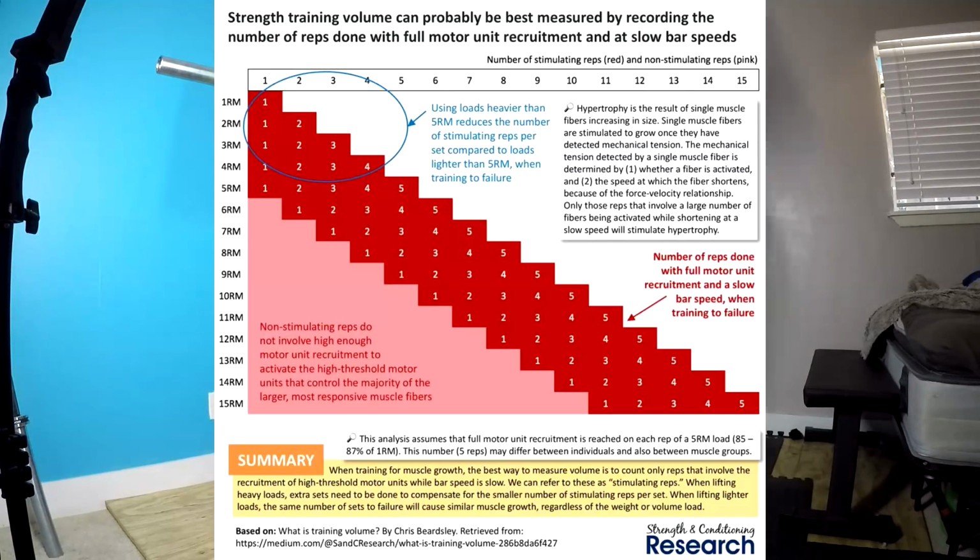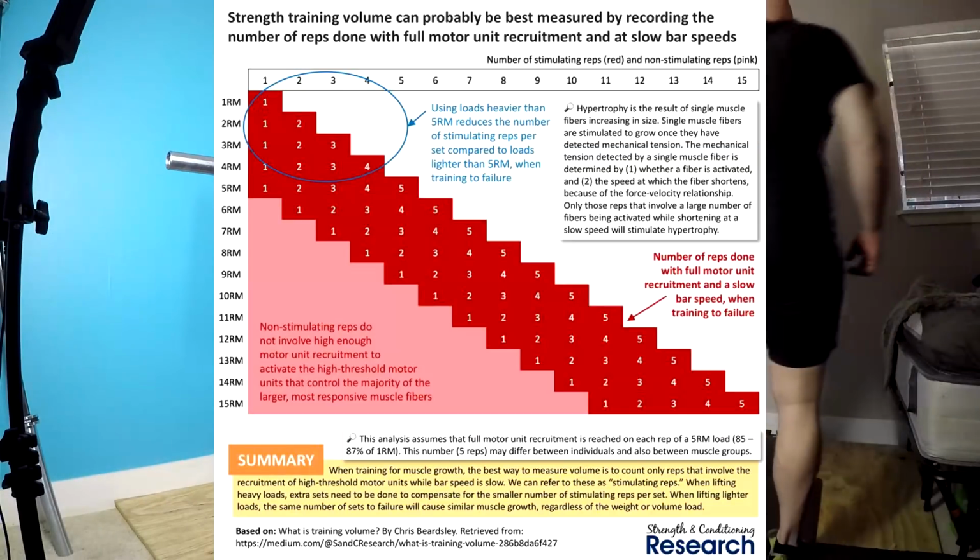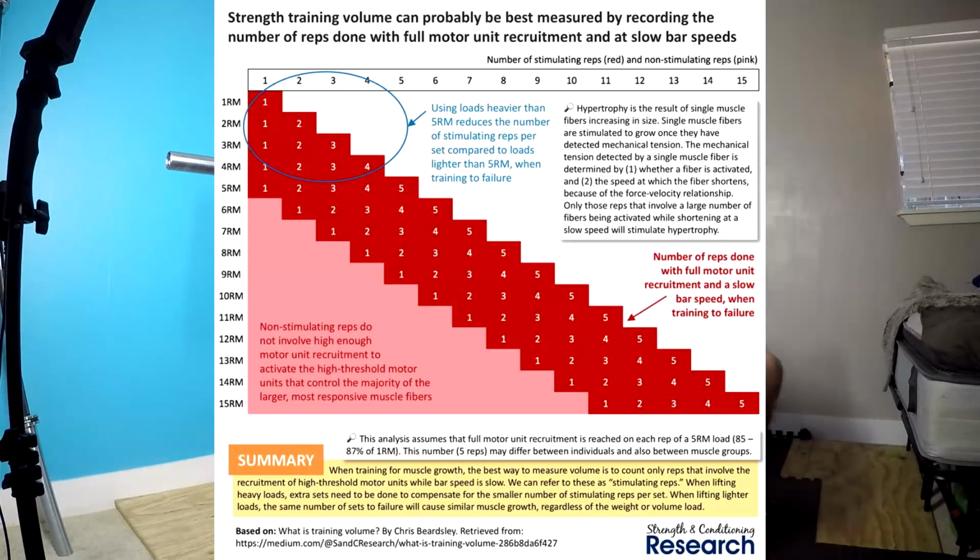So the point there is that they are correlated. Now, when we look at the chart, that's where it gets interesting, because this can tell you how much work you are doing as far as your actual volume counting, rather than looking at tonnage, because at the end of the day, guys, weight is just weight. I mean, your muscles don't know weight. They know tension, they know exhaustion, they know if they're recruiting muscle fibers or not. That's all they really know.